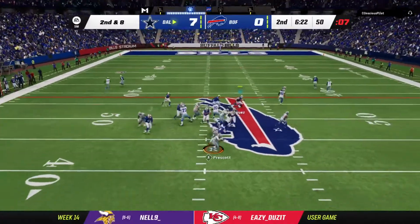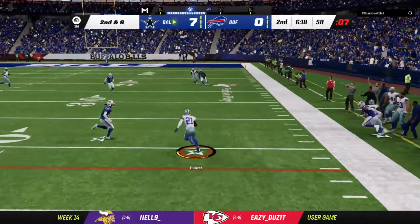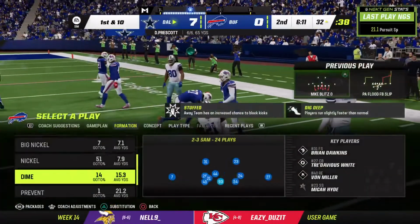On play action, Prescott. He'll get this to Elliott. Oh, he's got some breathing room. And they're going to work this down to about the 32-yard line.